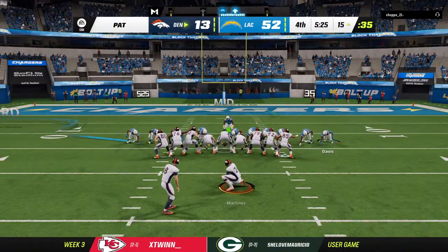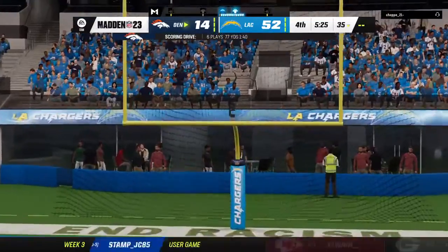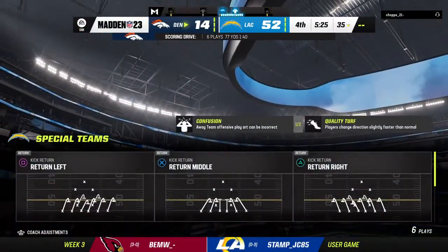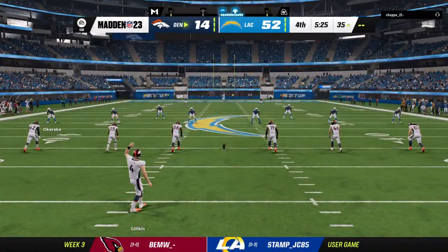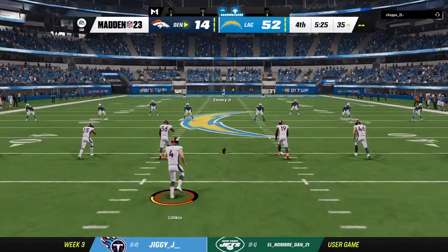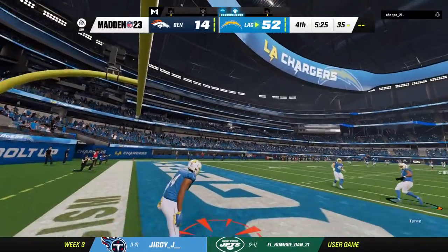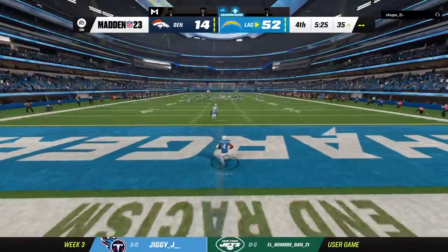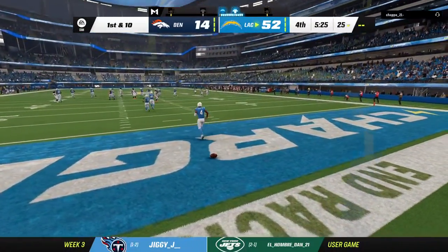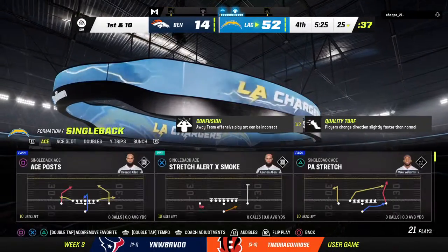And the Broncos get a small measure of revenge as they cut into this 4th quarter deficit. McManus's point after is good as they make the score just a slight bit more respectable here in the final quarter of play. And there will not be a return here. It's a touchback, and it'll come out to the 25-yard line.